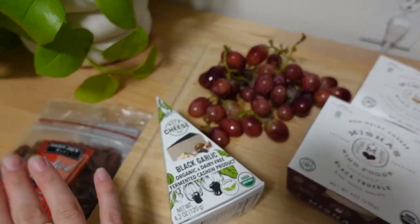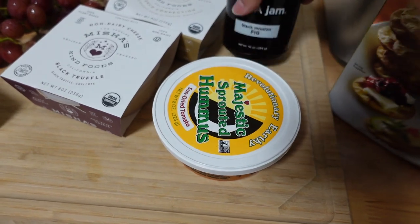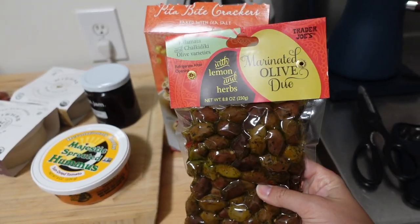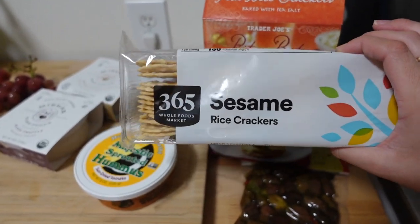Then we have some grapes, candy pecans, some sun-dried tomato hummus, black fig jam, and then I have Trader Joe's pita bite crackers, some marinated olives, and gluten-free sesame crackers.